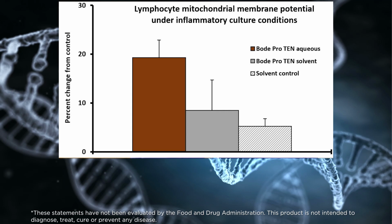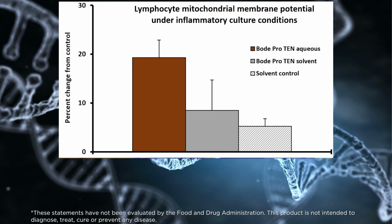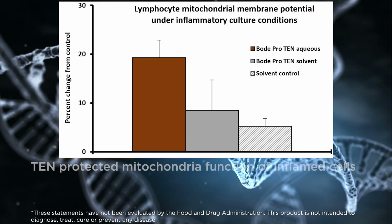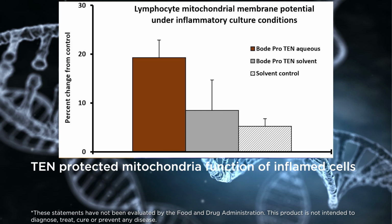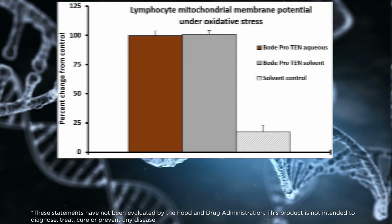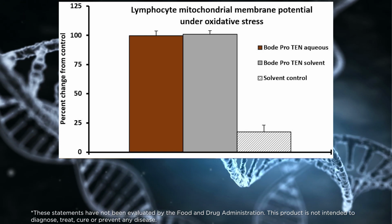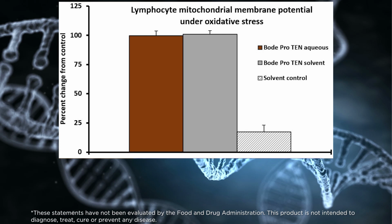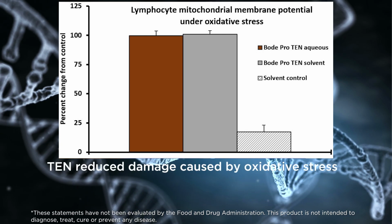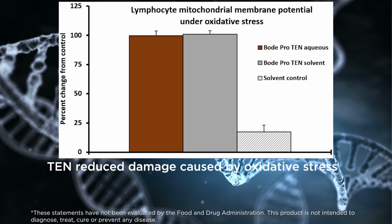This slide shows testing for the mitochondrial membrane potential, which is a measure of the electrical charge that drives energy production. This slide shows data from cell cultures where there was a high level of inflammation. Body Pro 10 protected the mitochondrial function when the cells were inflamed. Cells treated with Body Pro 10 and then stressed by damaging free radicals were much more functional than cells not treated by Body Pro 10. This shows that Body Pro 10 helped reduce the damage to mitochondrial function from oxidative stress.